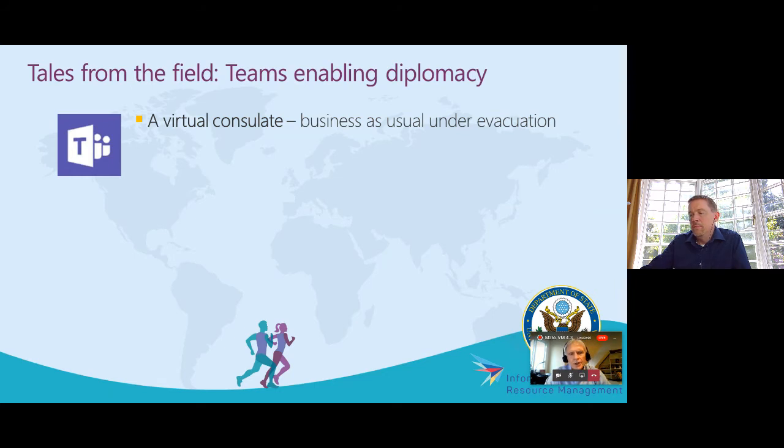It was interesting to watch this team because we never saw the business change. Normally when people evacuate, and obviously in the State Department we see that happen quite a bit, you end up with issues where people have trouble getting access to their email, they're not communicating well, it's difficult, often people end up on personal emails. None of this happened, and it was all because of Teams. They had their communication set up, the channels were well established, and the people just kept communicating.